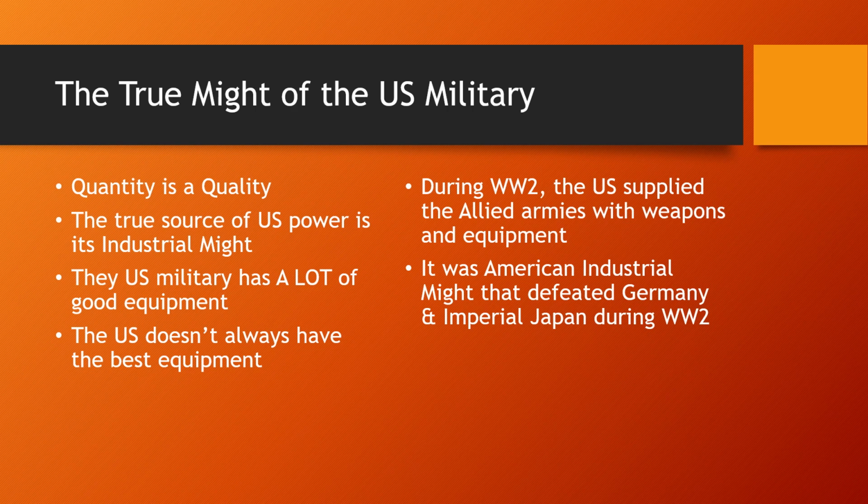The Abrams is not the best tank, but it is a good tank and the US has thousands of them. The Bradley isn't the best IFV, it's an okay IFV, but the US has thousands of them. The US doesn't have the best trained soldiers, doesn't use the best equipment, doesn't have the best vehicles. There are exceptions, obviously, like aircraft carriers and the F-22 and so on. But as a rule, the US military doesn't have exceptional equipment and gear.